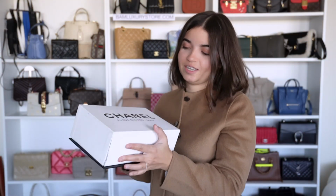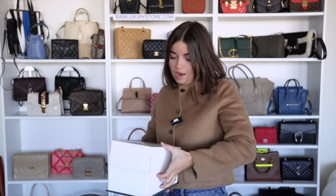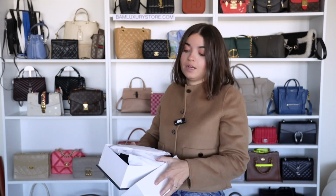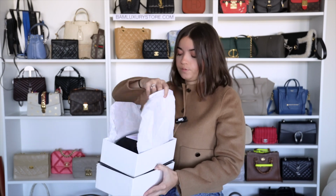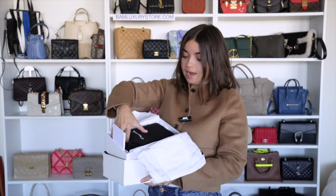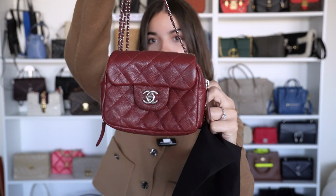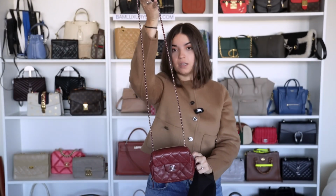Now let's talk about the Chanel handbag. This one is so cute. I do have the box. I also do have the invoice. This is an almost full set bag, almost. So the invoice is here and I have it here. So this is a dust bag. Let's open it. It's so cute. I almost kept it for me, actually. Love it. Ta-da! This is a small bag in Bordeaux caviar leather, silver hardware.